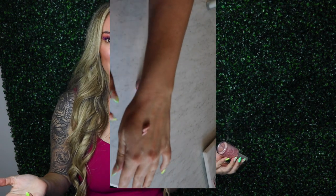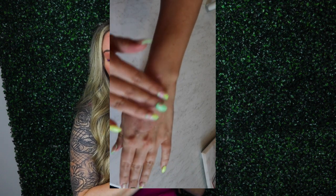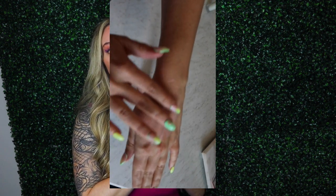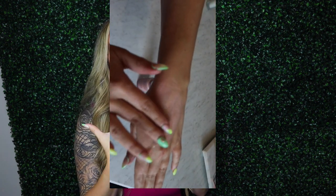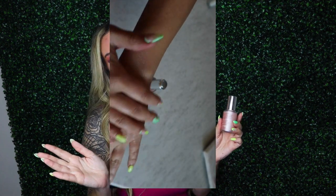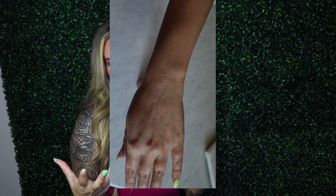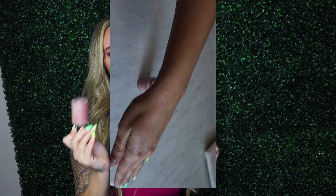So not only is this going to help balance our skin barrier, help balance the natural healthy bacteria on our skin, but this is giving you oils that will replenish a dehydrated skin, as well as imparting that beautiful luminosity that only this product can do. It's the beautiful shimmer that I love so much.